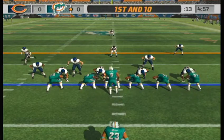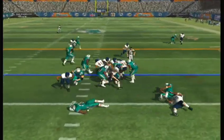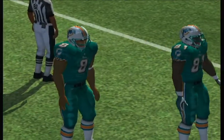Let's go, D. Chicago comes out in a 4-3. On the ball, they'll go with a play fake. Culpepper completes that one, and it goes for about 4 yards on the play.